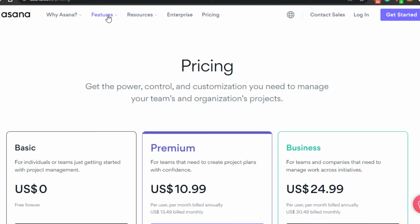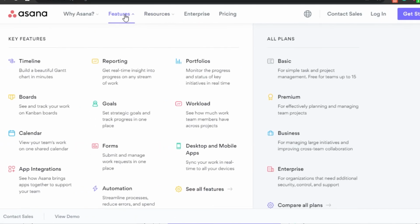And when we go to the features, you will be able to see the different features that Asana offers. Timeline, build a beautiful Gantt chart in minutes. Reporting, get real-time insight into the progress of your work. Boards, where you can track your work with different board views. Calendar, where you can schedule your meetings and do a lot. Then we get the portfolios, forms, goals, workload, automation, and app integration, where you can integrate different apps. For example, you can integrate Clockify, Facebook, HubSpot, or maybe Slack, Discord, whatever you want to integrate, you can integrate with Asana, and you can make it even better.